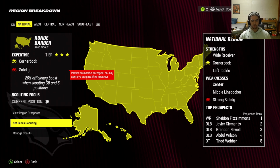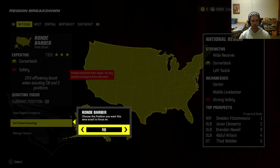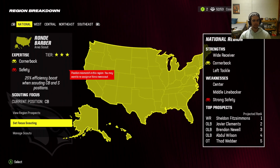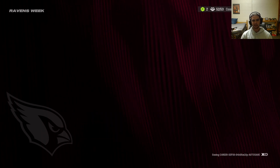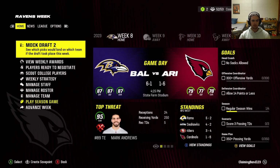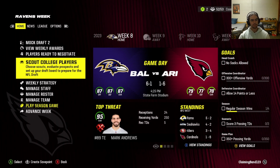Have it at corner or safety. I think I'm gonna set it to corner, because safeties are pretty set for now. We have Rondé Barber as our scout, but definitely could use an injection of youth in the secondary at the corner spots. Oruwariye is like okay, but I don't really know if he has a long-term future with us.